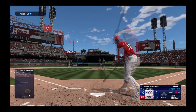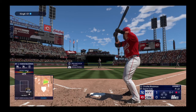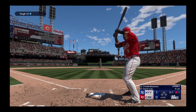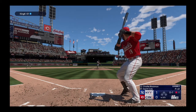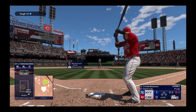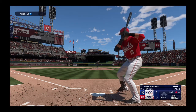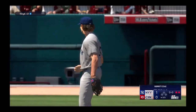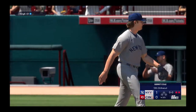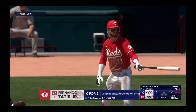And he swings and misses at the initial offering. Comes up empty on the swing, 0-2 now. Just an outstanding job of spinning the baseball, moving it around, doing what he does. Swing and a miss, and he is down on strikes for the third straight at bat. Now it's Fernando Tatis Jr.